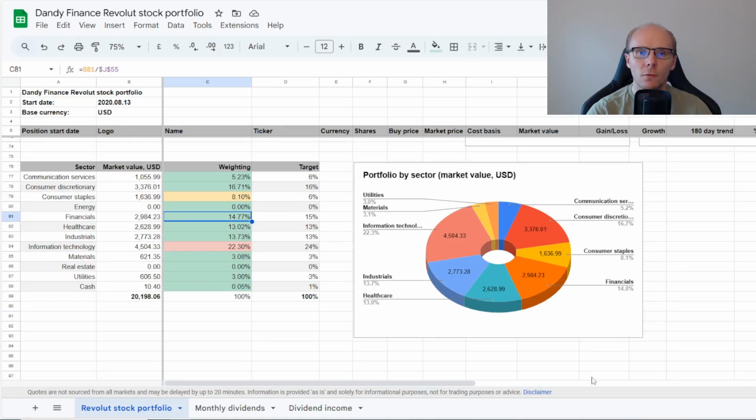So we have checked into the portfolio progress, but now I would like to determine which market sector should be the focus with next month's cash addition. So in August we added into financials, currently $2,984.23 in this sector, 14.77% of the portfolio, with a target set at 15%. But there is a red line, so we also added in information technology, currently $4,504.33 there. This takes up 22.3% of the portfolio, though the target is set higher at 24%. So next month's cash addition is likely going into the sector, just need to pick a name, which will take up the new September's cash addition.